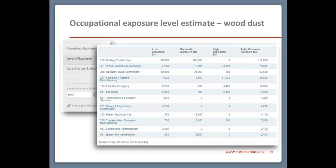If we look at the table in some detail, for the top two industries, building construction and wood product manufacturing, you will notice immediately that the distribution of workers in different exposure categories are very different. Although a large number of people are exposed in building construction, all 110,000 workers exposed are in the moderate and low exposure categories. However, in wood product manufacturing, most workers are exposed in the high exposure category.